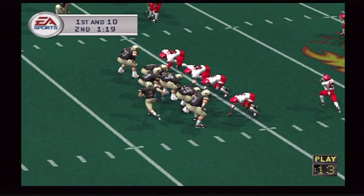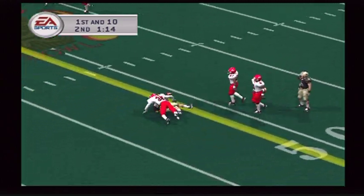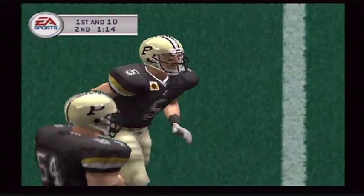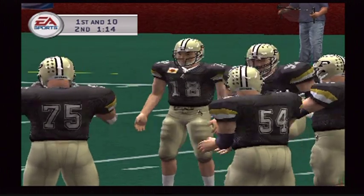Number 18 lines up with five wide out. Number 18 back to pass. Lets it go. Incomplete. And he threw that one up for grabs. This is one of the things that drives a coach crazy. You don't want to do anything stupid. Make mental mistakes that may cost you the ball game.